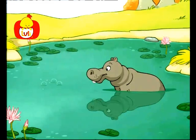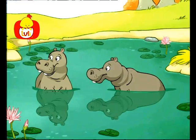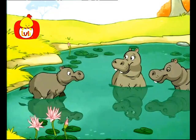Hey! Here is the mother hippopotamus. She's also paddling in the water. And where is the baby hippo? There it is. The baby hippo went to play. Hippos can live both inside and outside the water. All the hippos are in the water now.